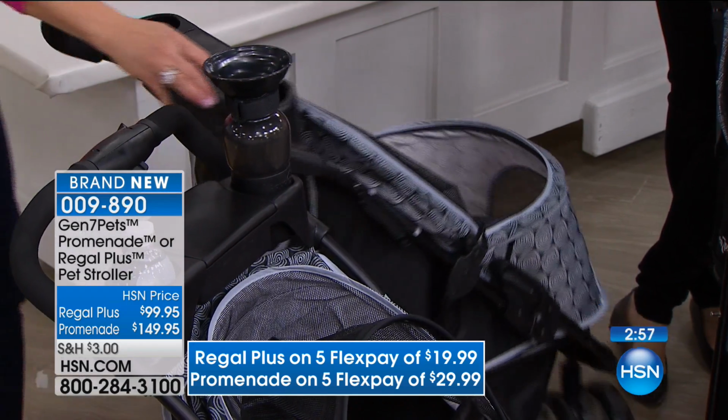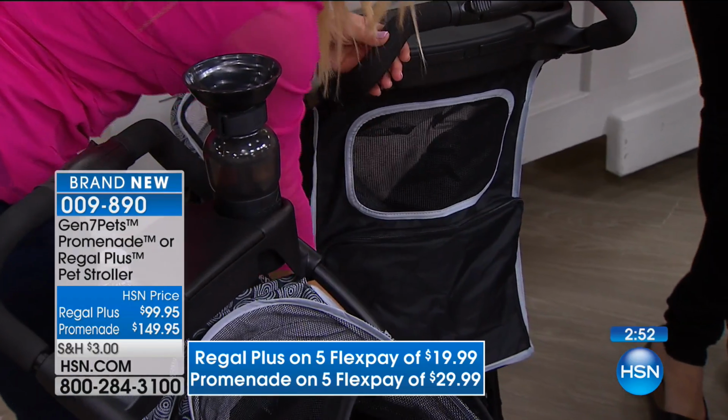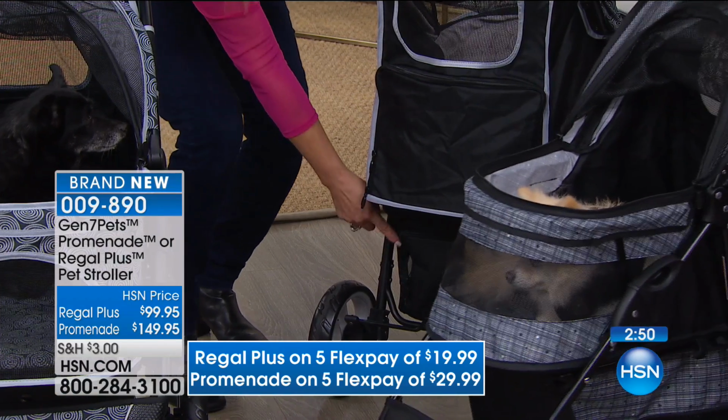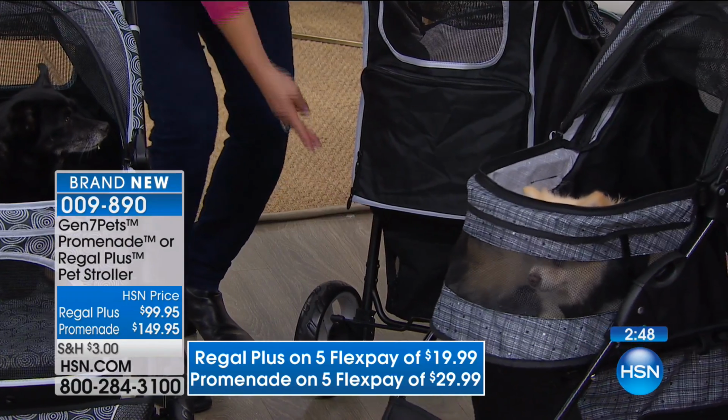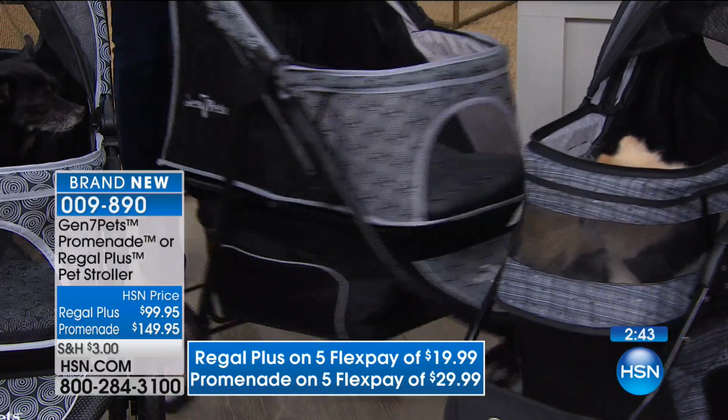And I love the fact that you've got the rear entry for your pet. You can access your pet through these quality zippers in the back, but you also have the rear entry on this really oversized storage compartment in the bottom. Unheard of. So really a fantastic quality.